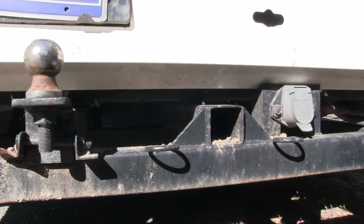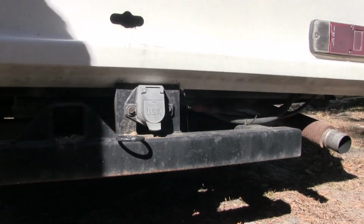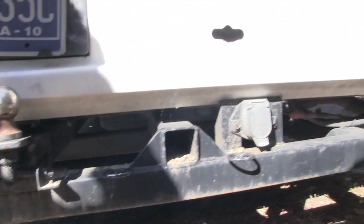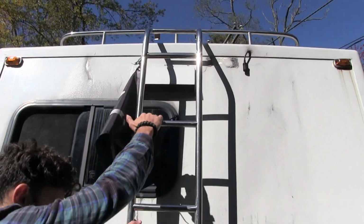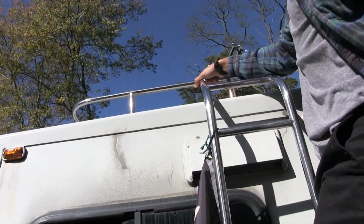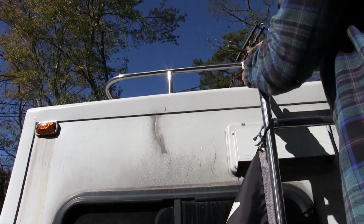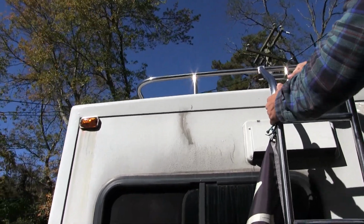This trailer hitch I had a bike rack on, actually. Held pretty well. It's very solid. It's a 4-cylinder diesel, so I don't know how much towing you'll be able to do. And then up here is your ladder, which has access to a cargo rack up here, as well as the 3 100-watt solar panels. You can stick a tough box up here or whatever you want.